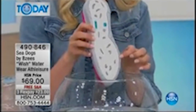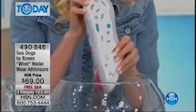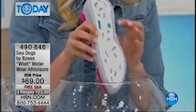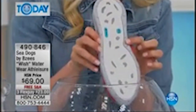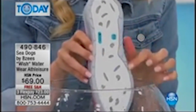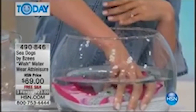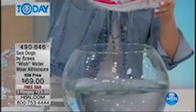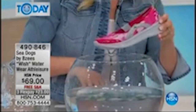This is a water shoe unlike any other. It's gorgeous, it's lightweight, it's flexible, and then we have the rubber outsole for incredible traction. You can see the engineered mesh on the inside of here. That's where you can really see the drainage technology. And I'm going to just submerge this in water because you would just go right into the water. You'd go into the lake or the ocean, the pool, and then you can see it's just going to drain straight through that engineered mesh that I just showed you.